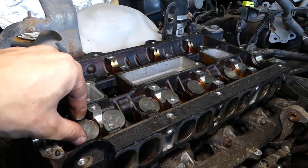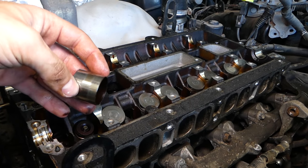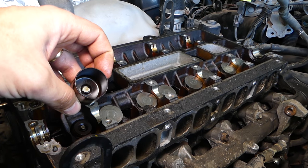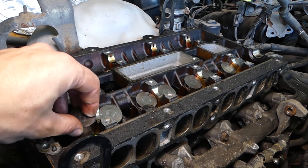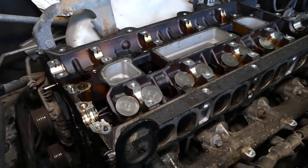Now, the hydraulic ones, you pretty much replace them the same way. They have different shapes sometimes, but the hydraulic ones are self-adjustable. You pretty much just replace them, put them in, and they self-adjust. But it takes quite a bit of work, as you can see.